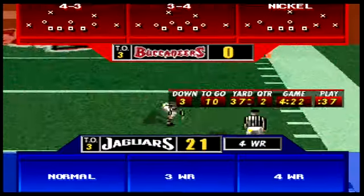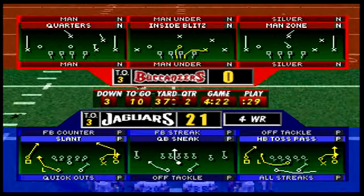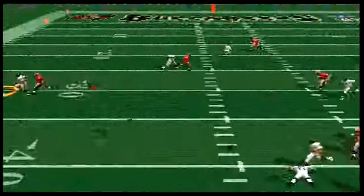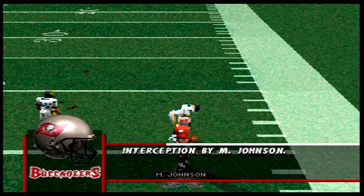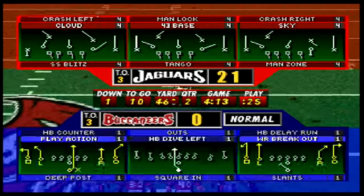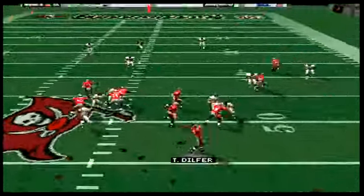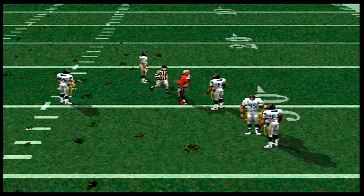Incomplete. It'll be third and 10 at the 37. He just stepped in front of that one. He saw the opportunity and he took it. Makes the catch for a gain of 16.